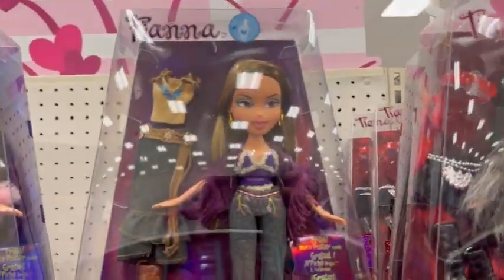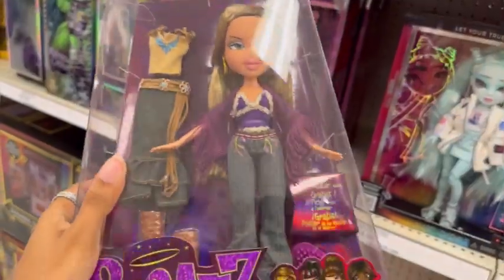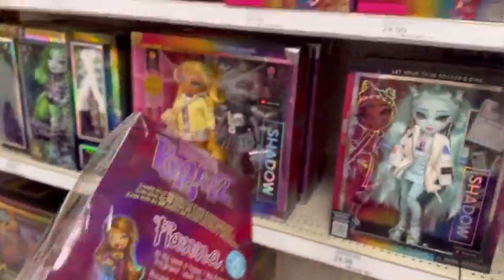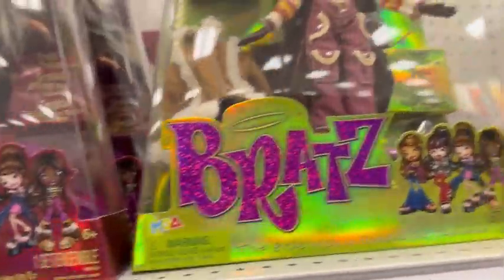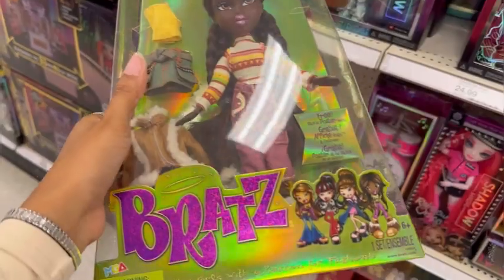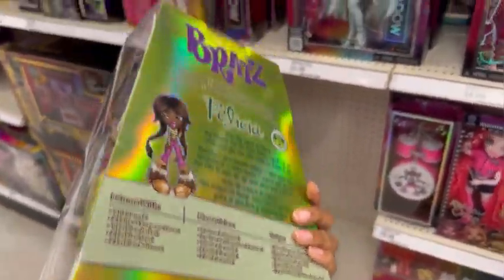So next, as you can see, I ended up in the doll section where the Bratz were located, and I had my eye on this Fiona doll for a while from the Series 3 Bratz doll collection drop, and I was thinking it would look really cute on my shelves. I also was debating whether I wanted to get Felicia, but I thought her look was more wintry, so I think I'll just save her for the winter time and get her then. But I thought that Fiona's look was perfectly fall and would look really cute on my shelves, so I had to grab her.